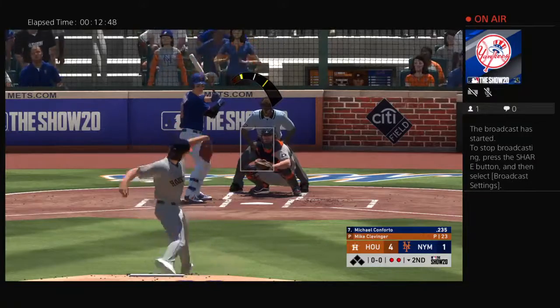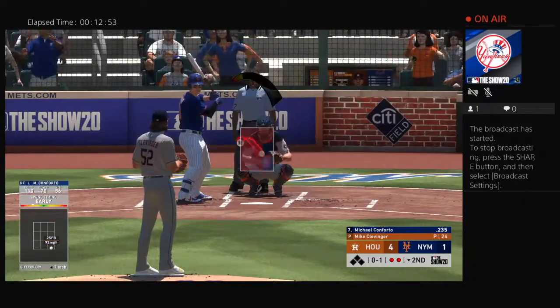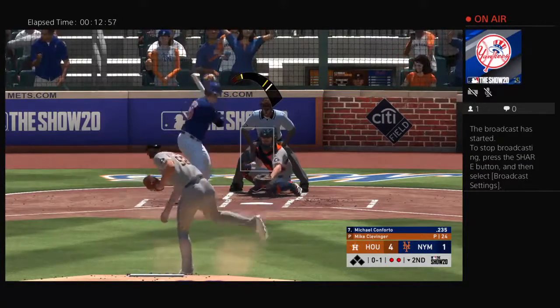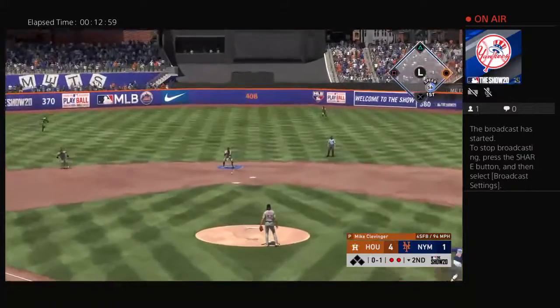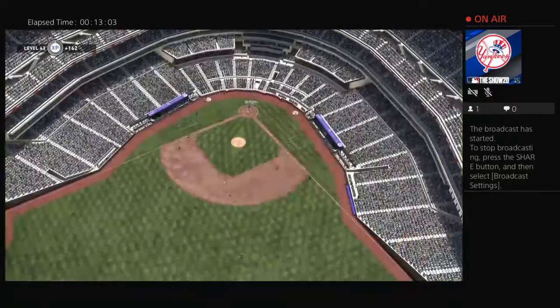At the plate now, Michael Conforto, as the first pitch to him is swung on and missed for strike 1. He'll try to make something happen with 2 gone in the bottom of the second. Tried to check his swing there as this is hit to the left side. Throw in time, and the side is retired.